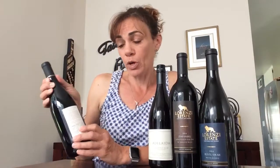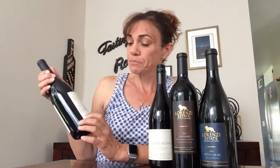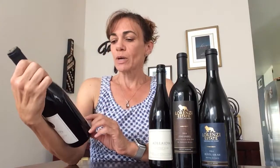You also on the back, like I said, you're always going to have your government warning. You're going to have who produced and bottled it. You might have a little bit more information from the winery. You'll also somewhere on the label see the alcohol by volume. So just know that they are allowed to have a range of correct values here. This one says 13.8, and that can be off by as much as 1.5%.